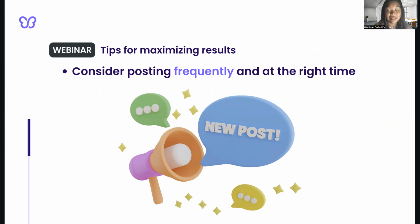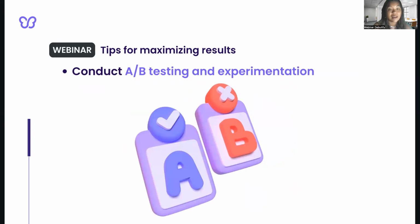And also keep in mind that timing is important, so analyze when your audience is most active on TikTok and schedule your posts accordingly. Another great tip is to conduct A/B testing and experimentation. Sometimes I like to post the same video with just the first 3 seconds different, and you can see how different these videos go. So try out different content formats, hashtags, CTAs, even sequences of clips to see what works best for your brand.